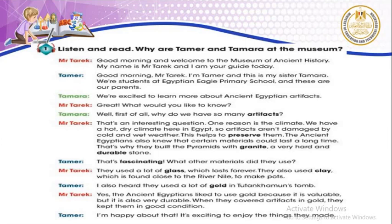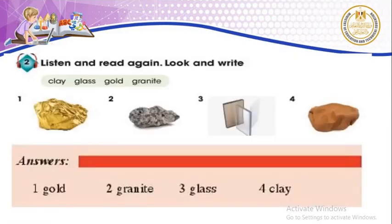Let's move to another part. We will listen to and read again. Okay, we can say these things. The first thing we have here, we can write it. Number 1, gold. Number 2, granite. Number 3, glass. Number 4, clay.